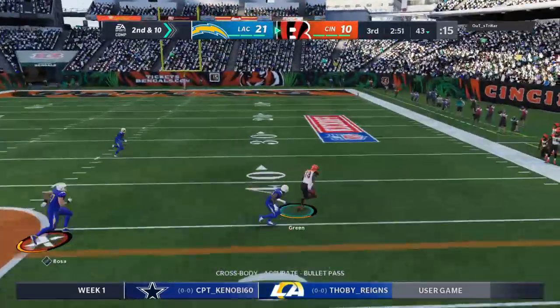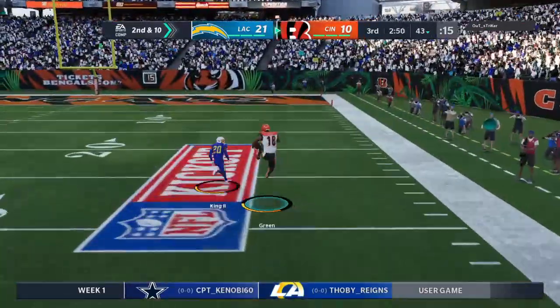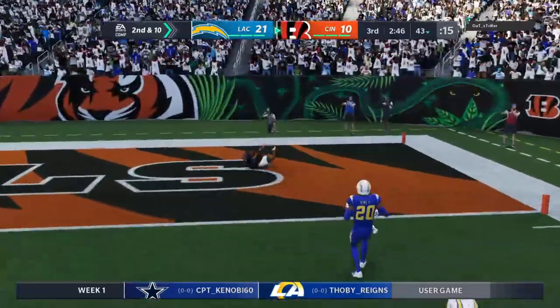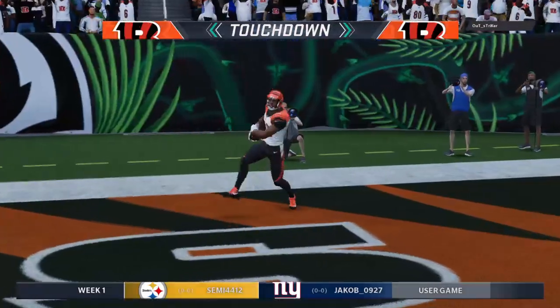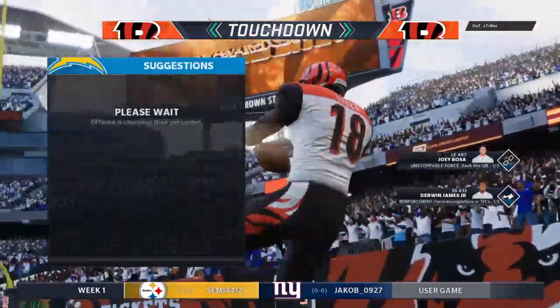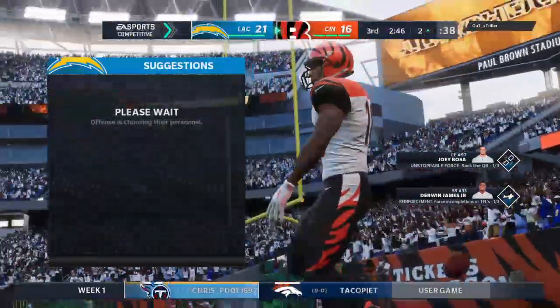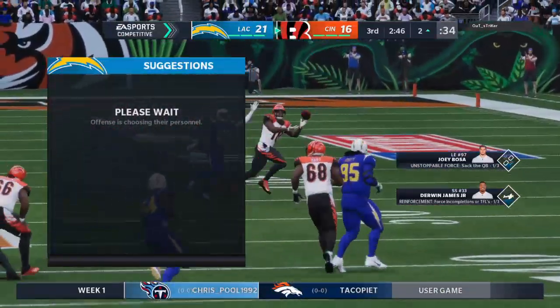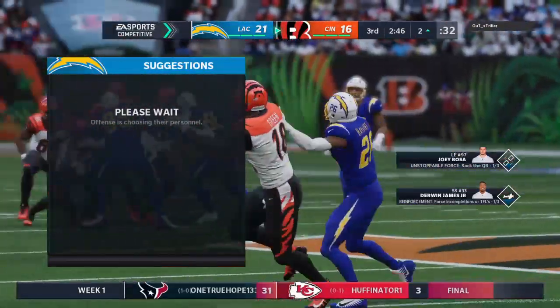Escaping the pressure right. This one grabbed by A.J. Green. A.J. Green! And all the way in for a Cincinnati score! A.J. Green! 57 yards! And the Bengals able to get this back within a touchdown.